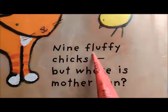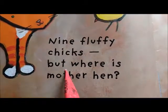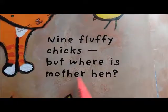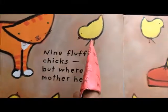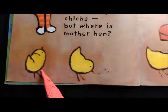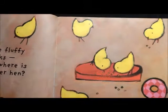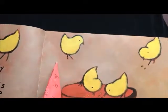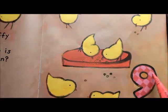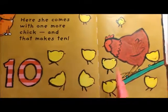9 fluffy chicks. But where is mother hen? There are 9 fluffy chicks. 1, 2, 3, 4, 5, 6, 7, 8, 9. There are 9 chicks. But where is the mother hen? Oh, here is the mother hen.